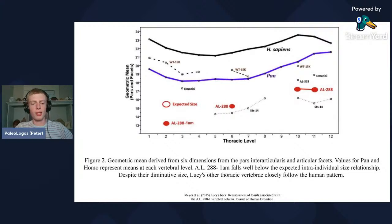But then you'll notice something interesting right here. So AL-288, it's the red marked ovals. And what you'll see is that on the far right, the 10th and 11th thoracic vertebrae start high. And then you go down to the 6th thoracic vertebrae. But then check out the second. This is the one that Johansson noticed something interesting about. And what you'll see is that you would expect, just like chimpanzees and Dimenisi and Homo sapiens, that it would plot higher up on the graph than that sixth thoracic vertebrae.